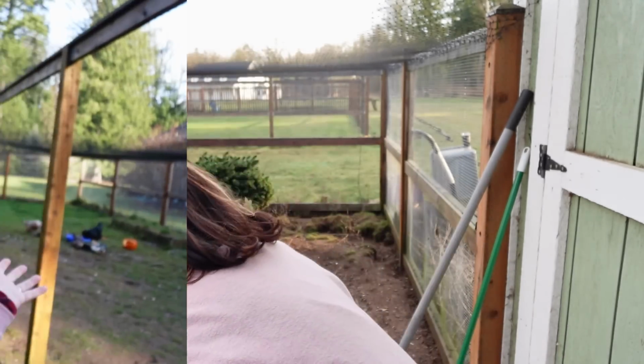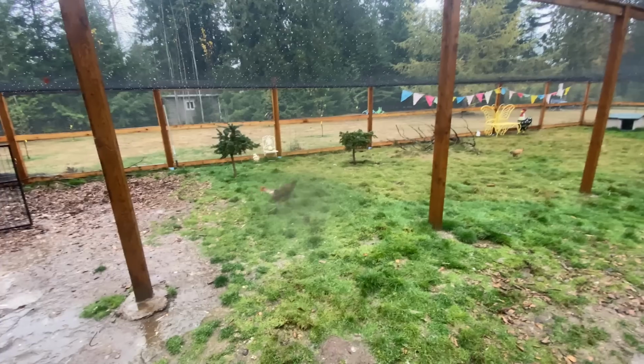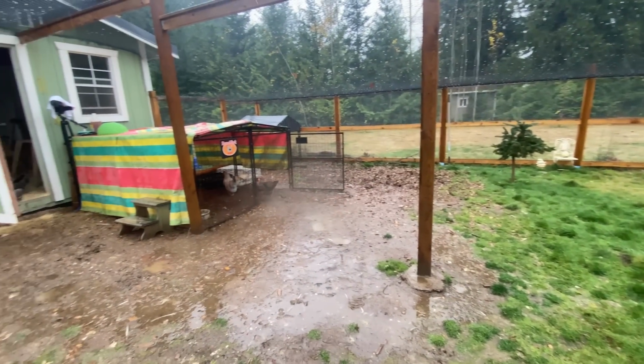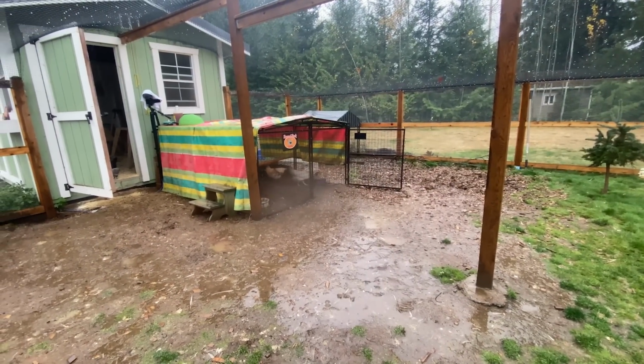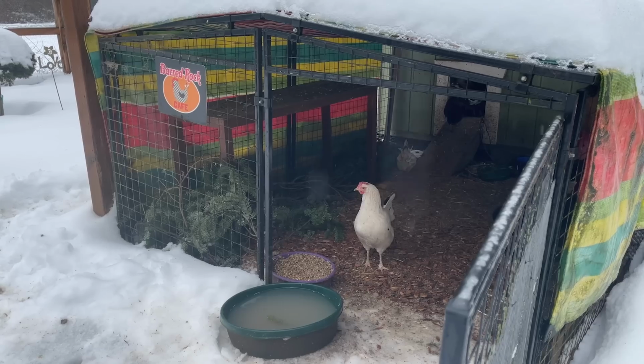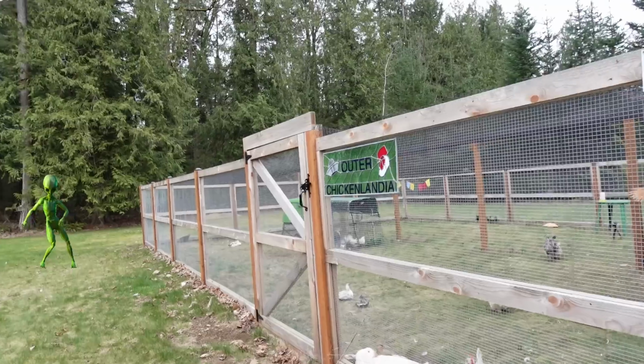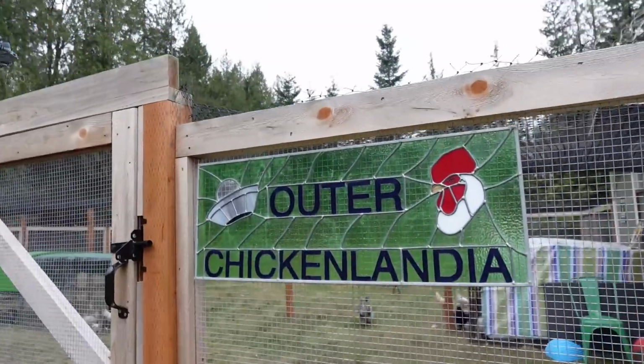All right. Chickenlandia has a lot of space. We are very lucky here in Chickenlandia, but as you will see, this is not all covered space. I have netting on most of their area, so when it's raining really hard, or it's really super windy, or there's a lot of snow, the chickens really do not come out into the big yards. And I have two big yards. I have regular Chickenlandia and I have outer Chickenlandia, which is where all the high strangeness happens.